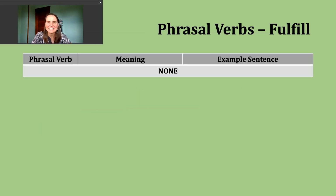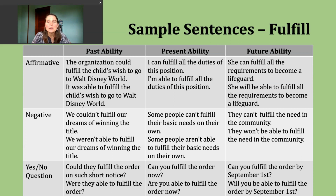Now, you might be excited to know we don't have any additional phrasal verbs to study. So what we'll do is move on to a little verb tense practice. It's been a little while since we've reviewed how we make sentences about ability, so we're going to do that today. You might be looking at my screen and thinking, oh my goodness, there are so many examples, so many words here. Don't worry.